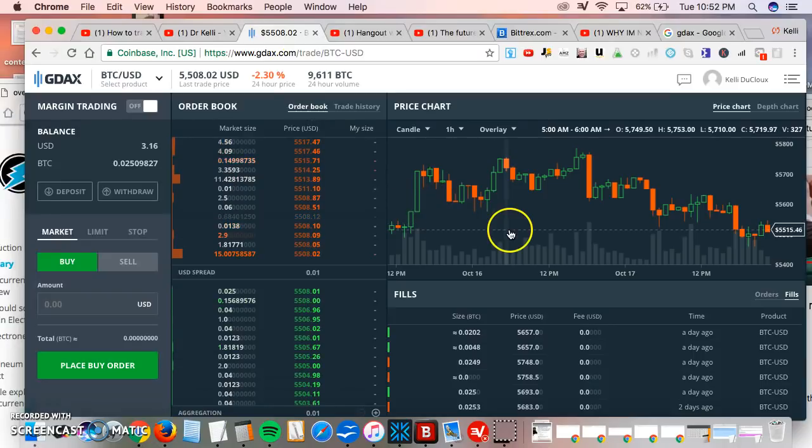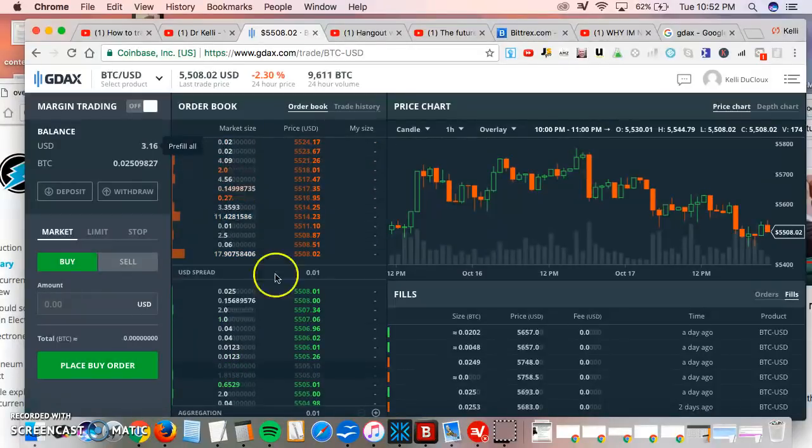There it is. All right. So basically, I put in $140 or something like that, just so I can mess around and play with the system and kind of learn it and figure it out. And so these are a few of the trades that I did when I was just practicing and checking it out.